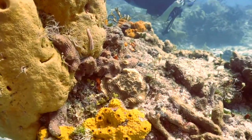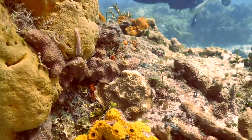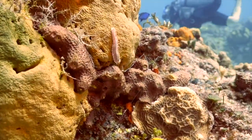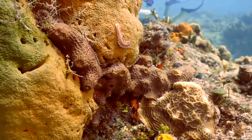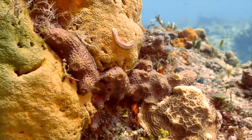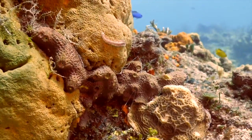This next animal is called a bearded fireworm. You need to be careful not to touch it because it's like being stung by a wasp. Like I always say, if it's beautiful, ugly, or colorful, don't touch it because you won't like what happens next.